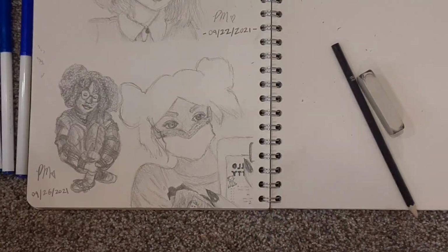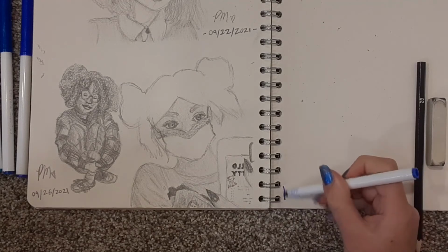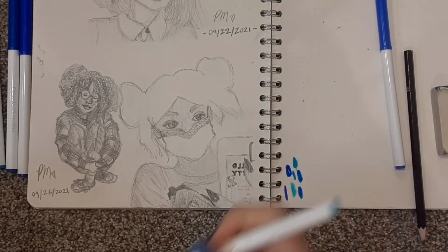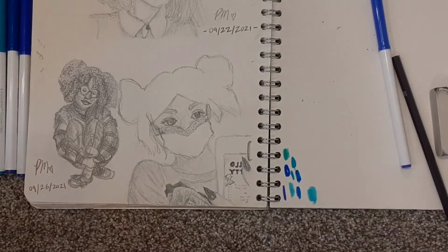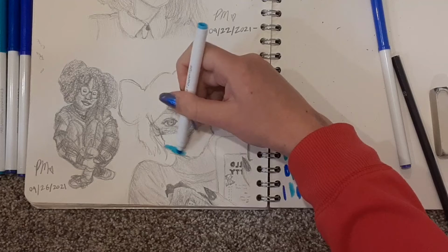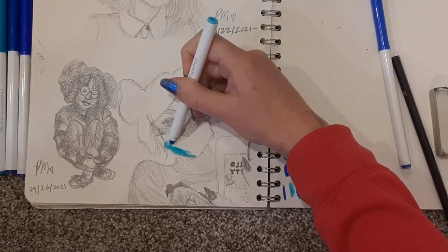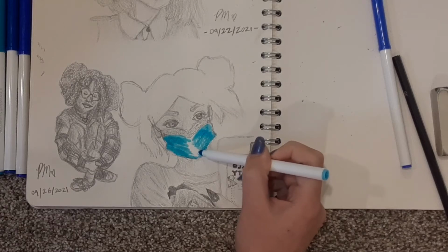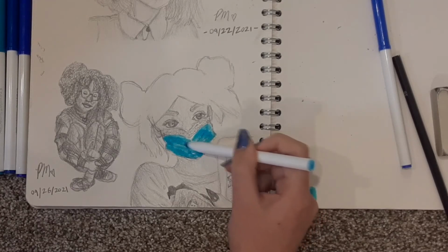Well, let me do some swatching. I don't know what I'll use this page for, but it'll be fine. Oh, that is dark. I might have to go with this, but this is very green. I'm gonna use this one. There's no going back now. This is already difficult. But that's okay, that's why I did it, to give myself a challenge.